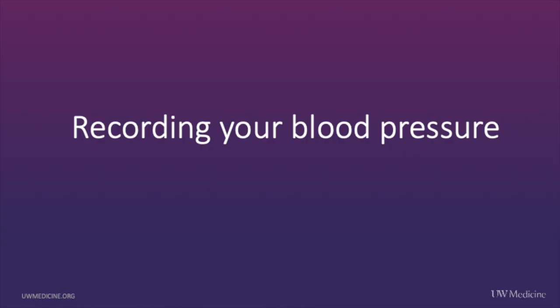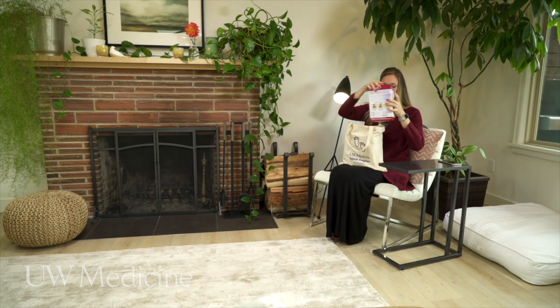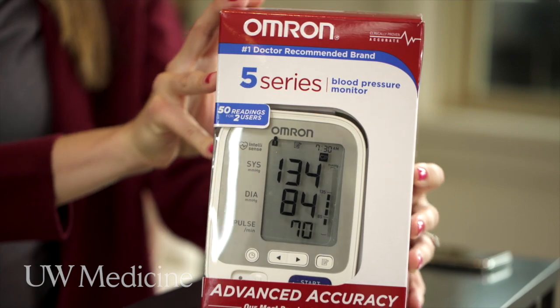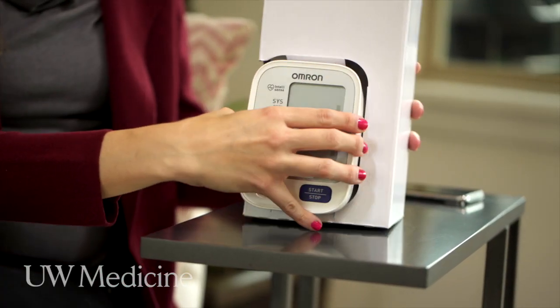Recording your blood pressure. Monitoring your blood pressure helps your doctor keep you and your baby healthy. Refer to the reference manual included with your blood pressure cuff for product usage instructions. To get an accurate blood pressure measurement, be sure to relax for 5 minutes before taking your blood pressure.